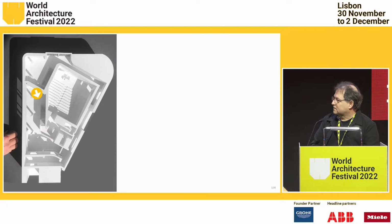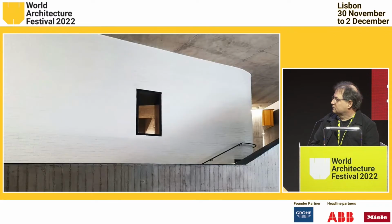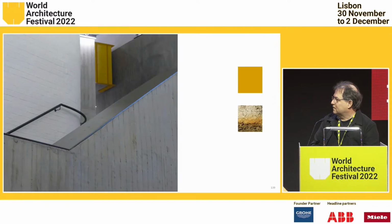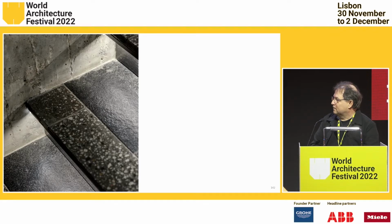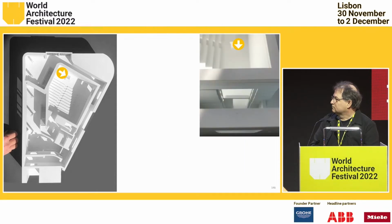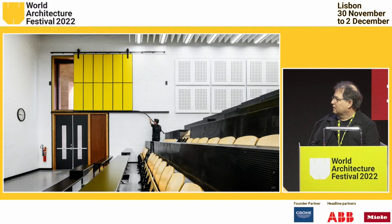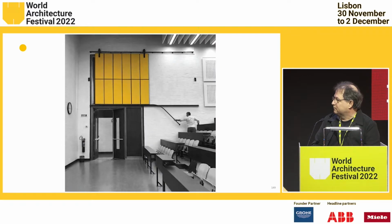looking back, study areas. Going up the stairs. Some detail and imperfection again. Inside the auditorium, opportunity for natural light. Lots of electricity cuts in South Africa. So that is a sort of a demand on the building.